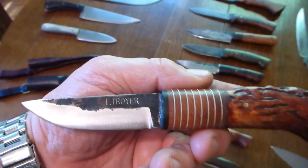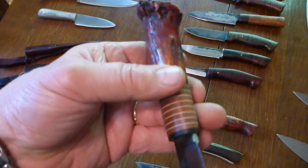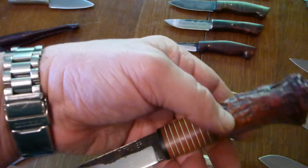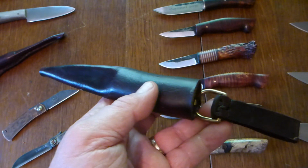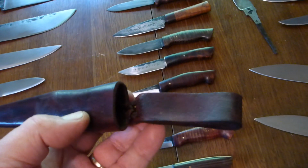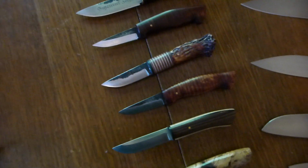This one with the stag, just look at that stag. I mean, I wanted to keep this, I just don't have the money to, or I'd keep it for myself. But this is $165, and it comes with a sheath like this, very well made, heavy duty. I believe this actually is the sheath that goes with it, little fishtail on it, and it will serve you for many, many years.